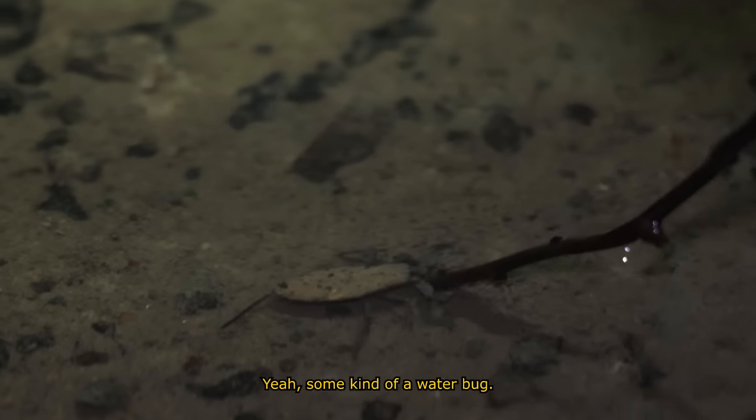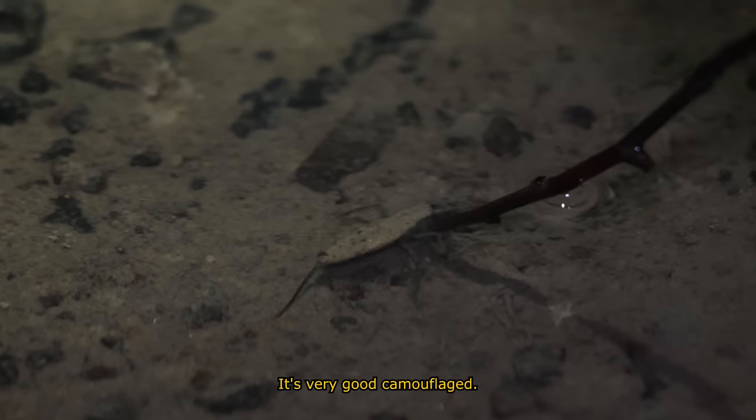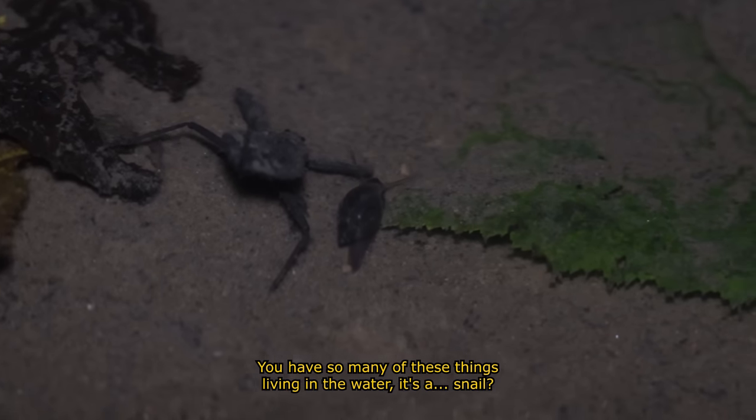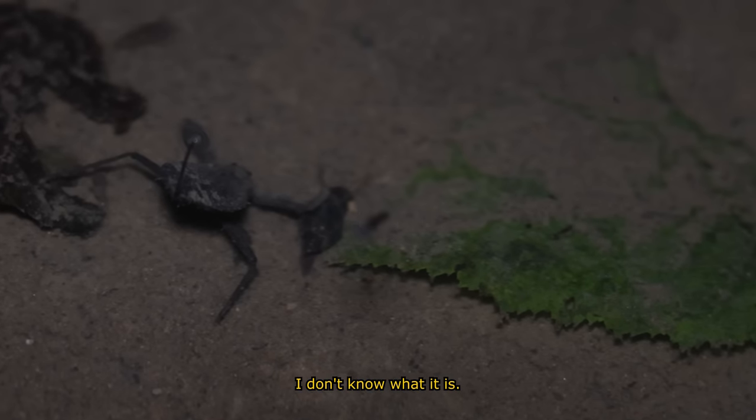Yeah, it's some kind of a water bug. I don't remember the name of this. It's very well camouflaged. You have so many of these things living in the water. It's a snail, and next to it, I don't know what it is.